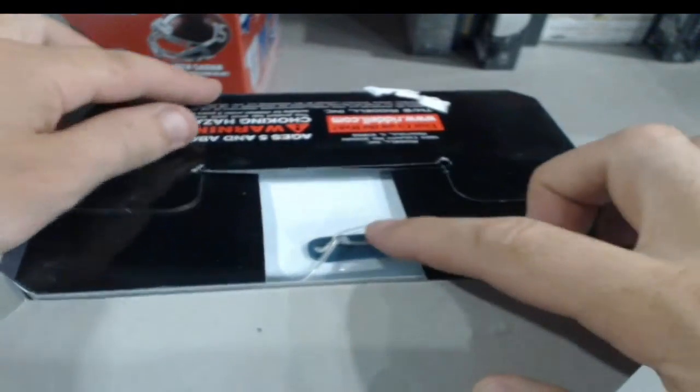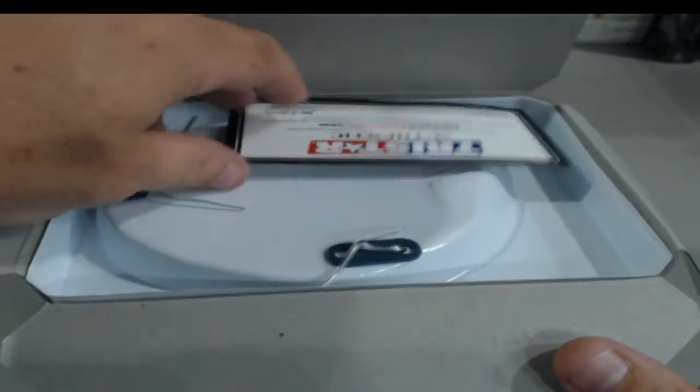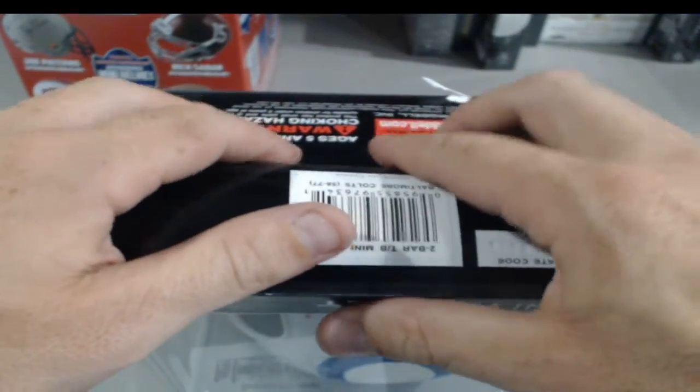I think he retired before a Super Bowl even came into existence. There's your certification. No upsize. Awesome hit.